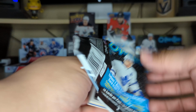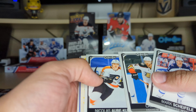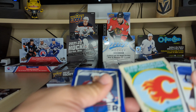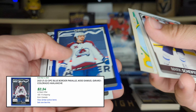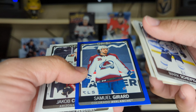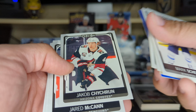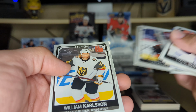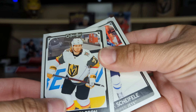William Karlsson in the back. Cam Fowler. A team checklist for the Flames. Blue card here of Samuel Girard, not too sure. Jared McCann and William Karlsson, mean mugging the camera right there.